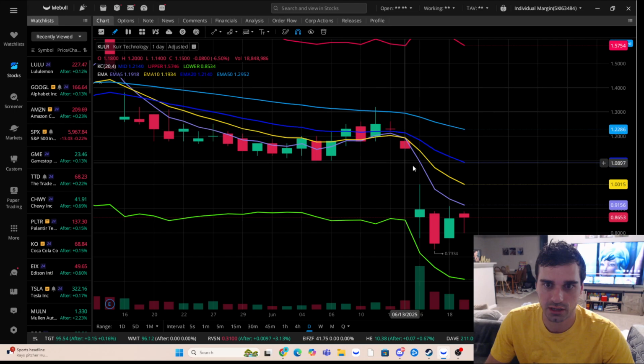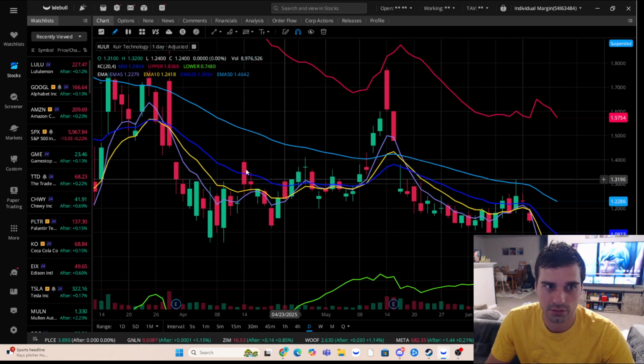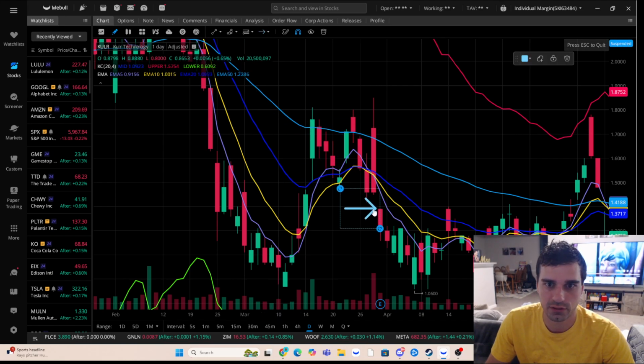You can see right here, touch down. It does a little breakout, a false breakout. EMA 50 still at the top, so that's resistance, downtrend, and it goes down. And you've been seeing this time and time again with KULR. EMA 50 down, 50 down, 50 down.